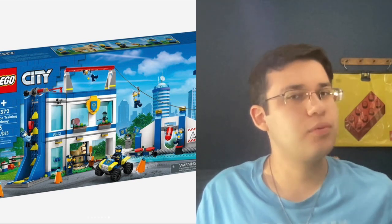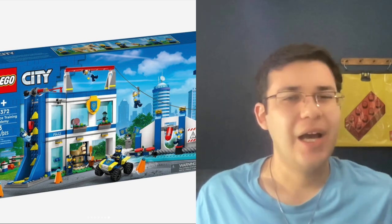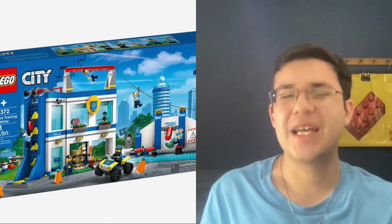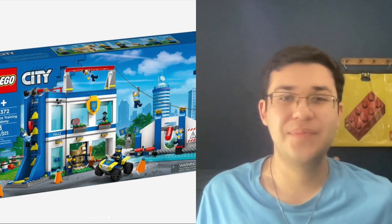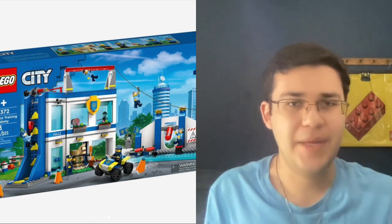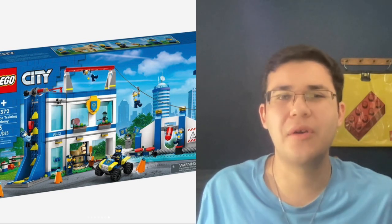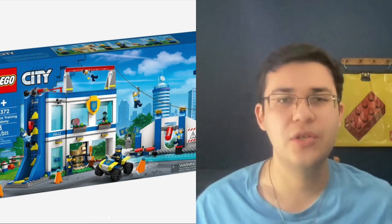However, I think this is probably going to be the most expensive City set of all the ones we've looked at so far. If I had to guess, 120. Honestly, 120. That's what I'm going to guess. Hopefully I'm wrong and it's a little cheaper, but I do not see this being less than $90. But it's going to be the best one of this whole wave. Will I get it? Maybe. A lot of these are maybe. A few are must-haves, but yeah, most of these are going to be maybe, just because LEGO is coming out with so much new stuff.